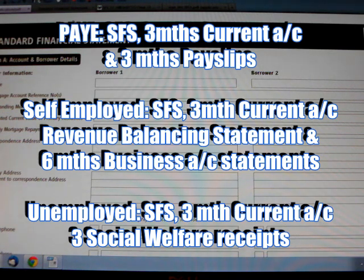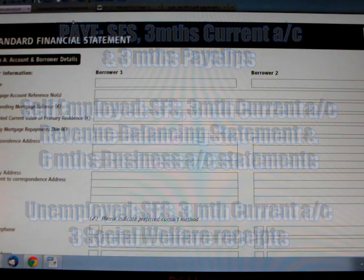If you're unemployed, you'll have to fill in the standard financial statement, give 3 months of current account bank statements, and 3 social welfare receipts.